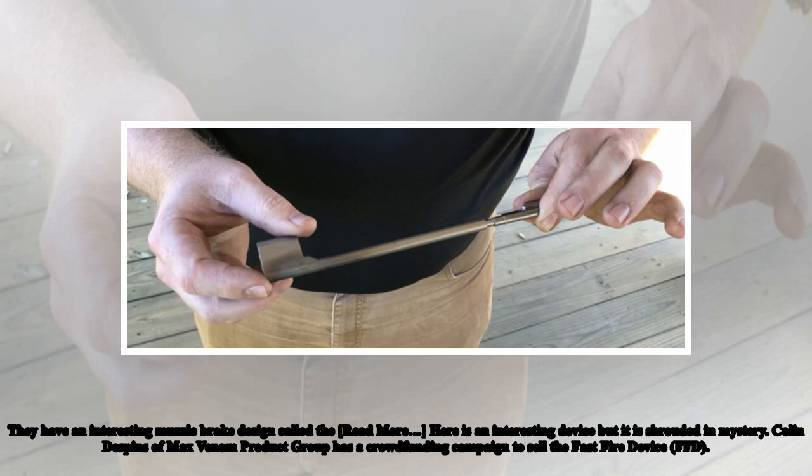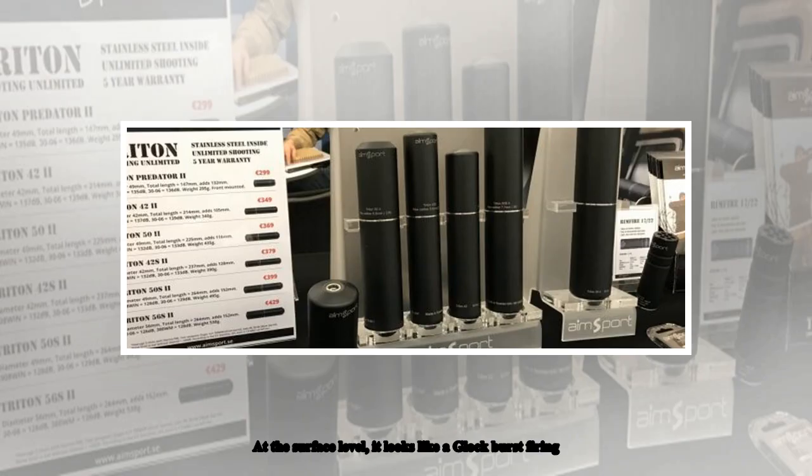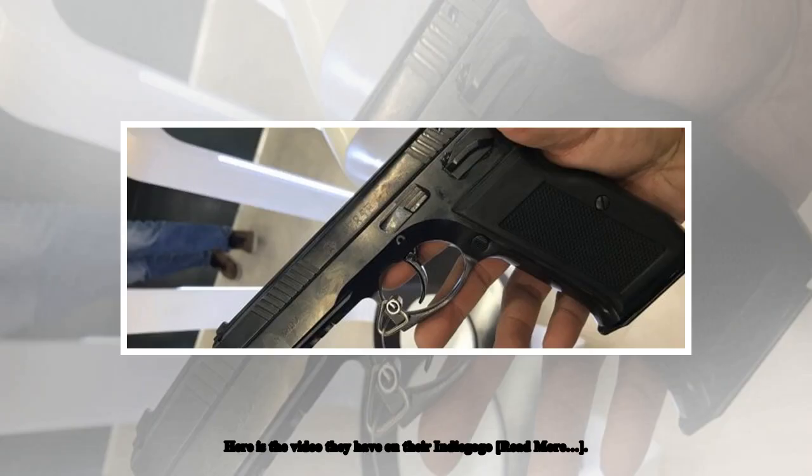Here is an interesting device, but it is shrouded in mystery. Colin Despins of Max Venom Product Group has a crowdfunding campaign to sell the Fast Fire Device, FFD. At the surface level, it looks like a Glock burst firing. Here is the video they have on their Indiegogo.